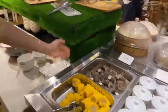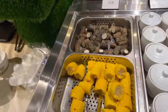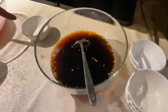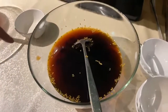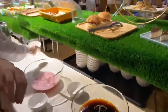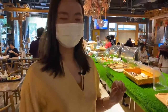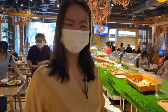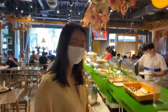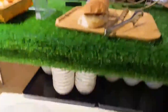So we have corn, and we have some radish. They all look amazing. Wow, and this would be my favorite, Leah. I think this is the Jiangsu style or Eastern China style syrup with flour, with guihua, sweet guihua flowers. It looks like soy sauce, but it's not. It's a sweetened sort of syrup that you can mix together with some other things.